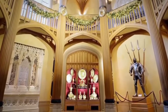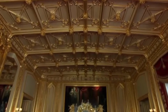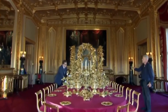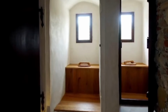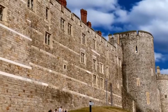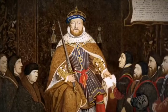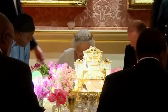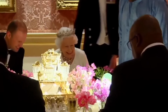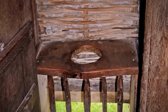From the glitz and showmanship of a palace stateroom to the rather less glamorous but no less essential palace toilet. Every castle needs them, but in the past, royal toilets have held some extraordinary secrets. At Buckingham Palace, the Queen and her entourage have access to 78 modern bathrooms. In the time of Henry VIII, what you did in the privy said a lot about you.